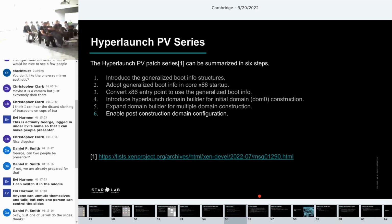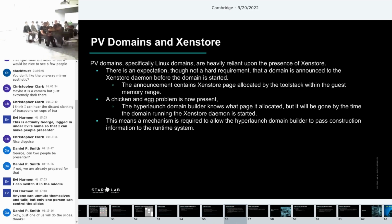Then we ran into the post-construction issues with domain configuration: PV domains and Xenstore. PV domains are very reliant on having Xenstore to be able to become usable within a system. You can unpause the domain and it'll run fine without being able to talk to Xenstore, but you won't be able to connect to its console. You won't be able to control any of its configuration, CPU, memory management, memory ballooning, memory sizing; all of that was managed through Xenstore, and the Linux kernel is expecting to be able to talk to Xenstore to get that information. Otherwise, it just runs with what it was given when it was constructed.